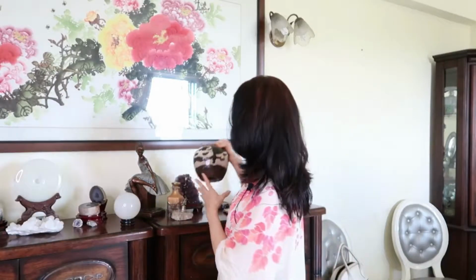I don't know how that happened, but anyway, dragons have always been very auspicious, and a very auspicious and mythical creature among the Chinese, especially as it's one of the 12 animal zodiac signs, and my father was a dragon, so anything to do with dragons, I love it so much. So I put this as a decor on my mantelpiece.